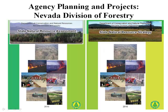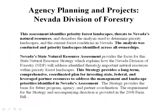We also looked at the Nevada Division of Forestry, and this was convenient because they had completed a statewide resource assessment in 2010, and also a partner document with that was their natural resource strategy, also prepared in 2010. What their assessment identified was priority forest landscapes and threats to Nevada's natural resources. And the nice thing about this is that the analysis was conducted on priority landscapes across all ownerships. And in terms of the state resource assessment, that rolled right into this strategy.